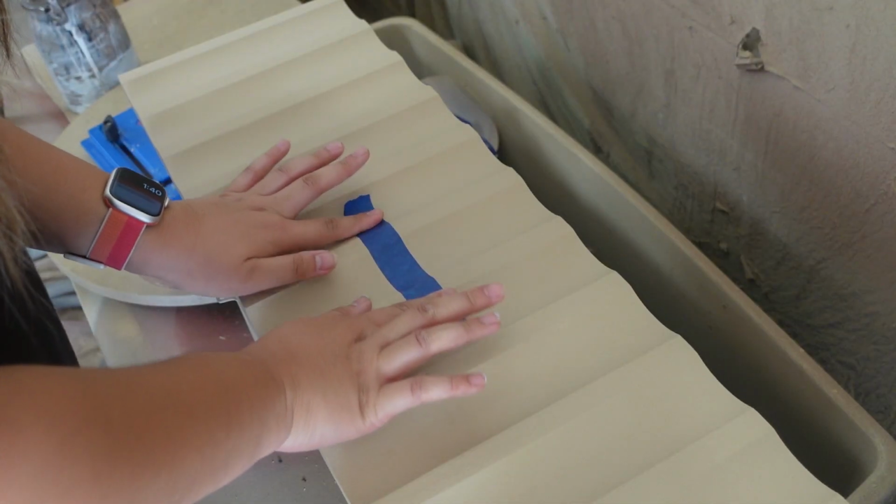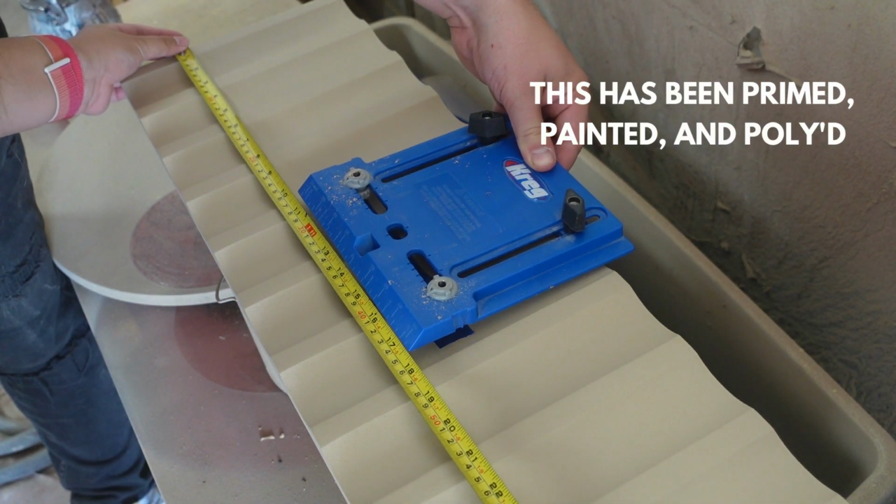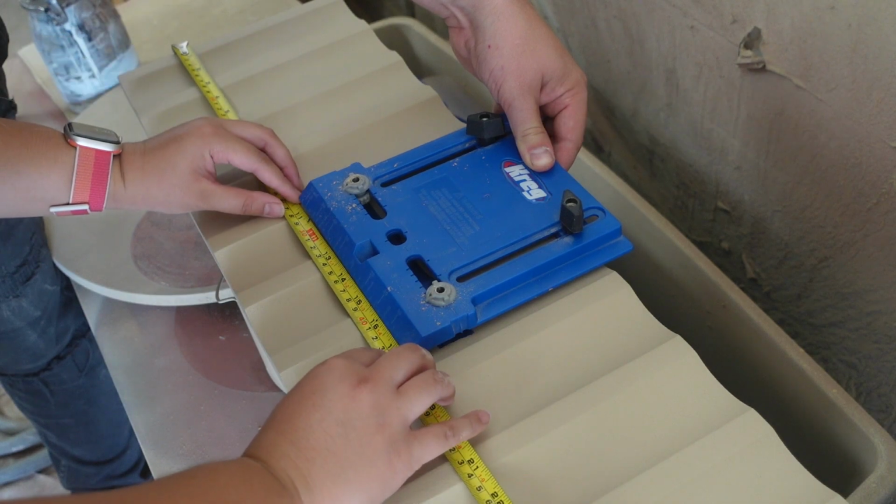Polyurethane is good for some stuff, right? A lot of companies even will use multiple coats of poly to finish the inside of drawers. We still used it on those MDF pieces after we primed and painted them, just to seal them in and give them that nice satiny finish.